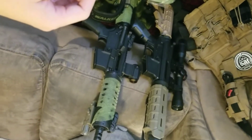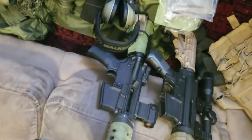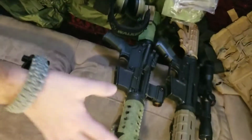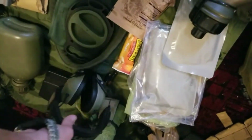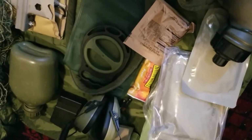I'm going to be packing around in heavy brush in a vegetated area. 7.5 inch, nice, light, compact, is what I want to take. Along with those, I do have my electronic ear pro with spare batteries. If there's a lull in the fight, I want to protect my hearing and have this with me.